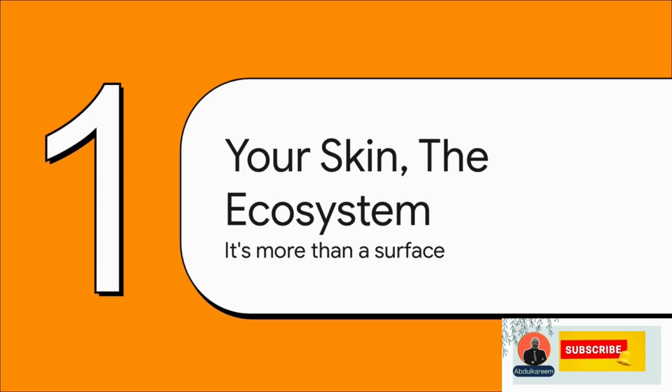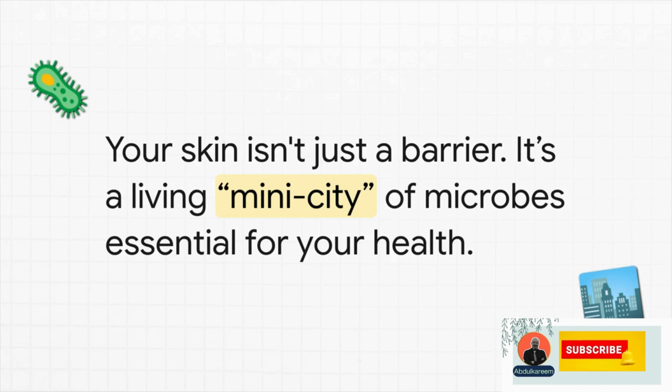But I don't want you to think of it as just a simple surface. It's way more complex. It's a living, breathing ecosystem. Seriously, try to picture your skin not as a wall, but as a bustling mini city. It is home to trillions of bacteria, fungi, and other microbes that make up what's called your skin microbiome. These little guys are absolutely essential. They fight off bad germs, they help regulate your immune system, and they even help you heal.